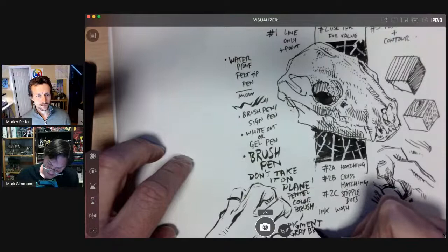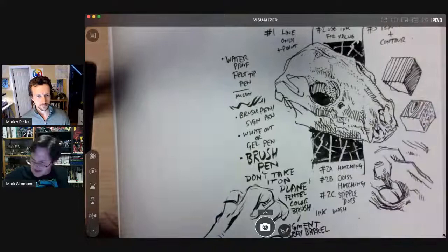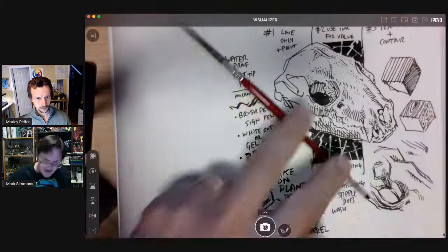Yeah. Beyond that, you get into things which maybe aren't quite as portable. You could try, though. Your classic comic book inking tools are going to be like a quill pen and or a brush, both of which are going to require their own ink supply.